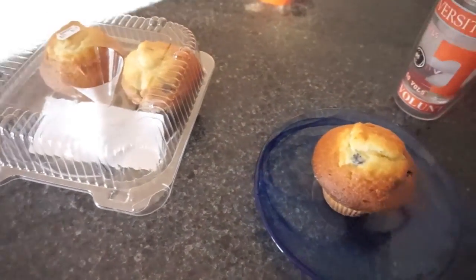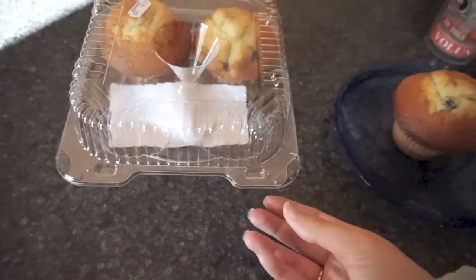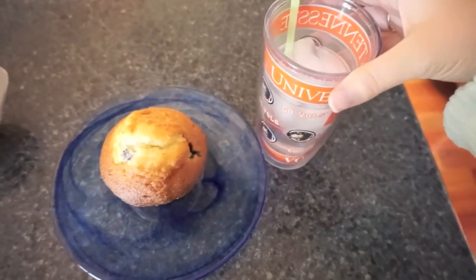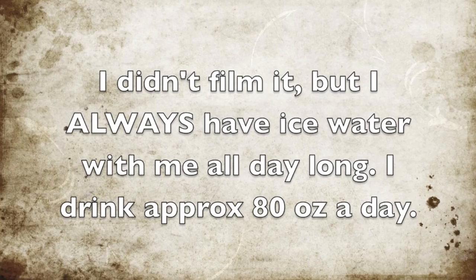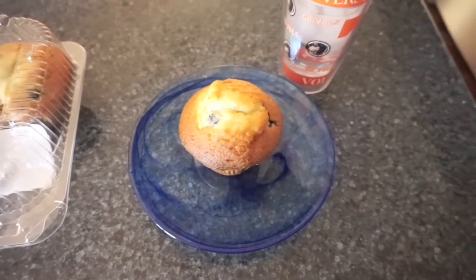I went to the grocery store and got mouthwash and M&Ms yesterday. I also picked up these blueberry muffins. They looked really good. So I had one yesterday and I'm going to have one of these for this morning. Also, I've got my ice water here. I just love ice water these days. We'll only have 2 glasses this morning along with this muffin.